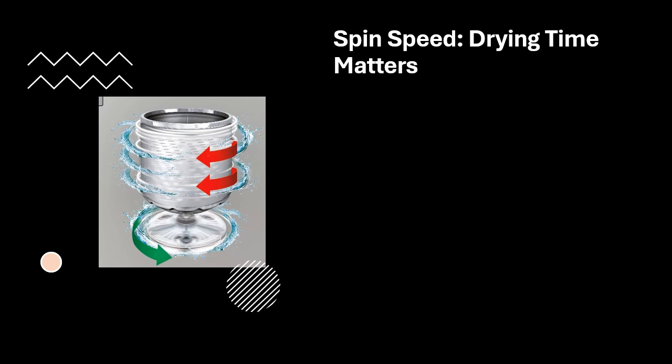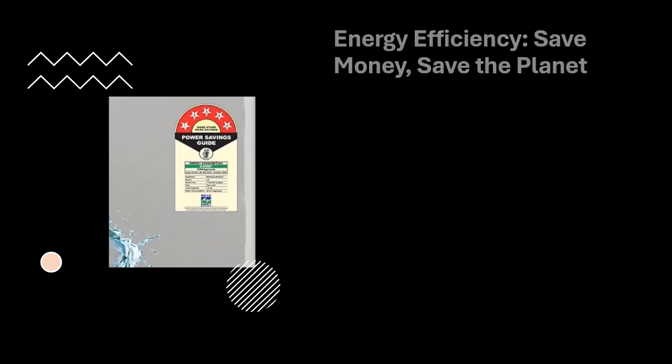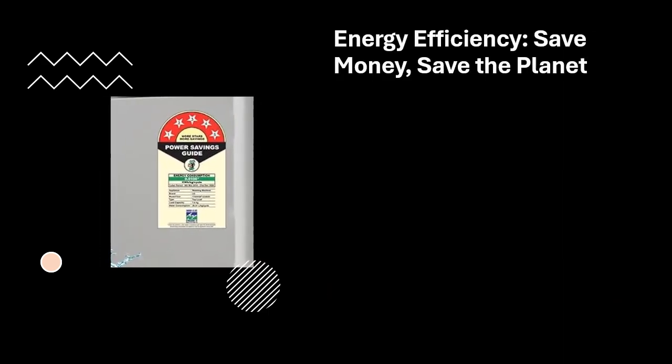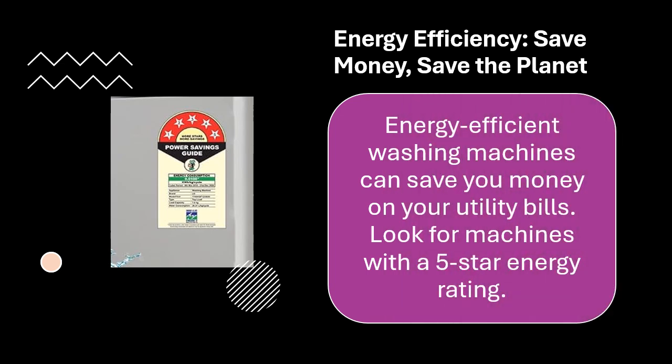Spin speed, drying time matters. A higher spin speed means faster drying times, especially in humid climates. Look for machines with a spin speed of 800 rpm or higher. Energy efficiency, save money, save the planet. Energy efficient washing machines can save you money on your utility bills. Look for machines with a 5-star energy rating.